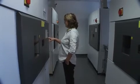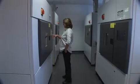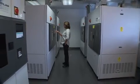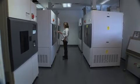Weatherometer. This machine is an artificial weathering apparatus that simulates outdoor conditions at an accelerated rate. Fabrics are tested to conditions that simulate the harshest of environments, including Arizona with higher temperatures and low moisture, and Florida with moderate heat and higher moisture.